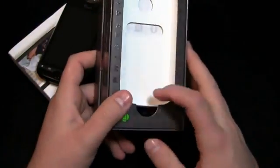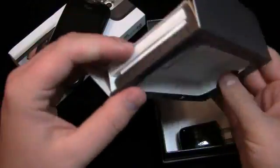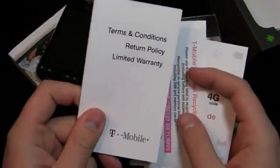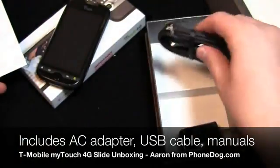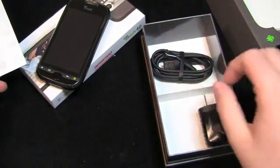Like I said, 8-megapixel camera though, but it's supposed to be a super awesome camera. That's on the press release. That's an Aaron Baker term. Super awesome camera with 0 shutter time, 0 lag in the camera, next to nothing. Terms and conditions, return policy, limited warranty, handset recycling, start guide. Then of course you get your USB cable and your AC adapter module without the HTC logo, but with the myTouch logo. It's a little bit different there.